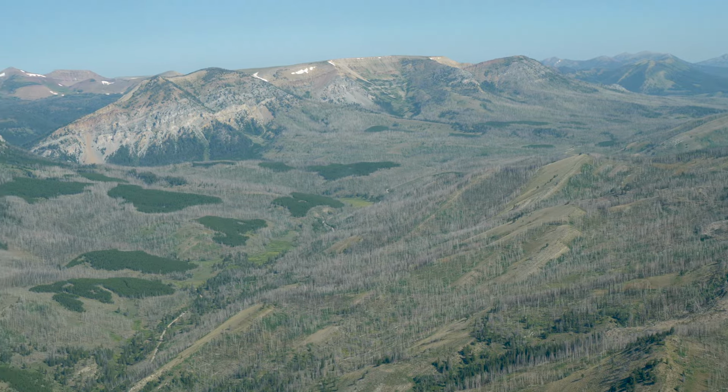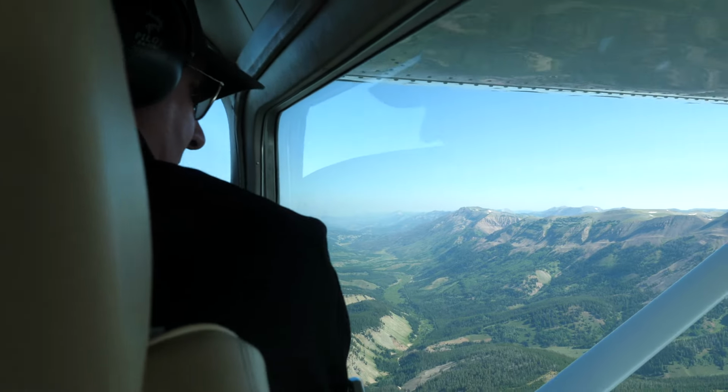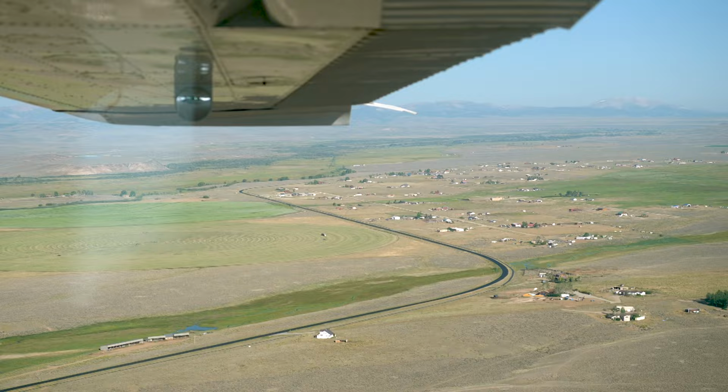But then we fly to Popeye's summer range. It's at 10,500 feet, but it's as lush as you would ever want to see. How did those bucks figure out how to go from that summer range to that winter range? And it obviously didn't happen overnight, but it could be shut off overnight.